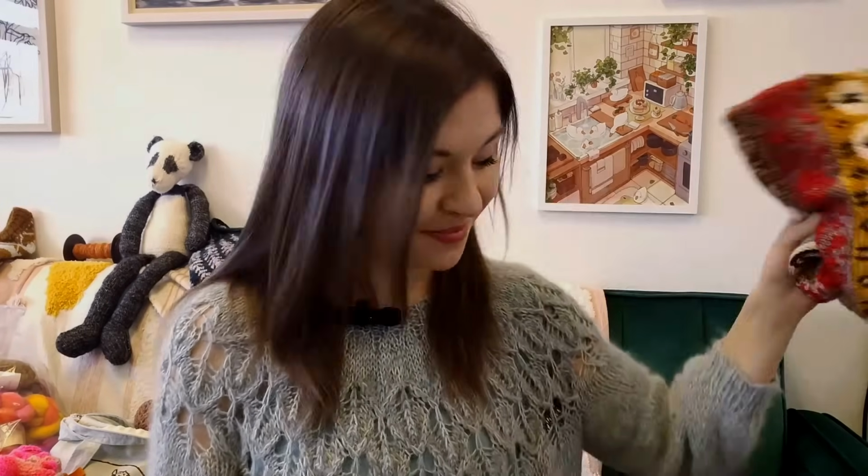But yeah, that's one of my favorite knits to date. I say that all the time, but this one is very special. There's fun memories in it, and I think it's beautiful. That's my Rhinebeck Doodle Cowl.